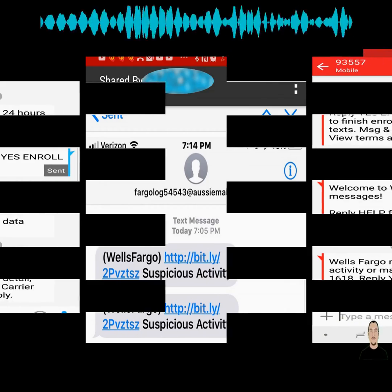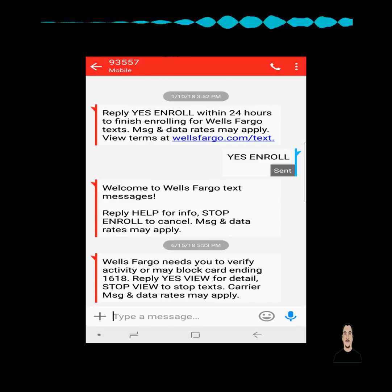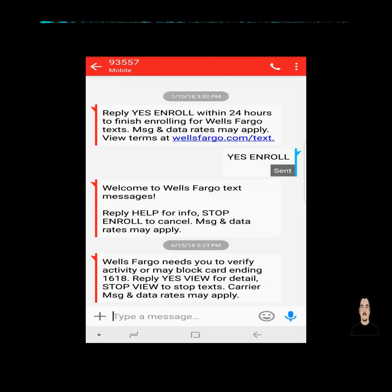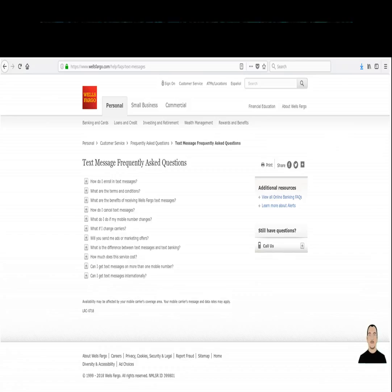And here is what the real SMS looks like. This was a message to review terms and conditions for their text messaging service. I actually typed it in my computer browser and it took me to their secure site. Here's a screenshot of where the link took me.